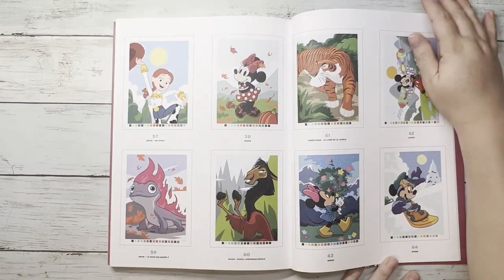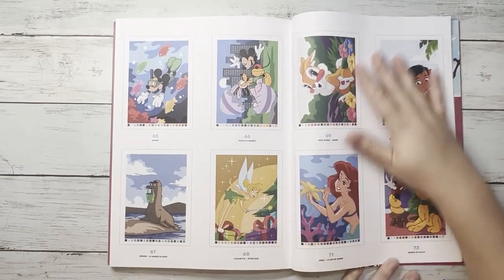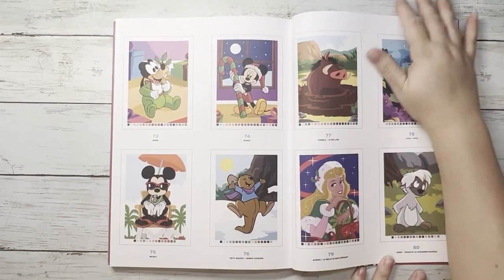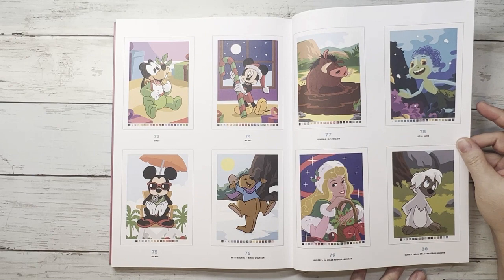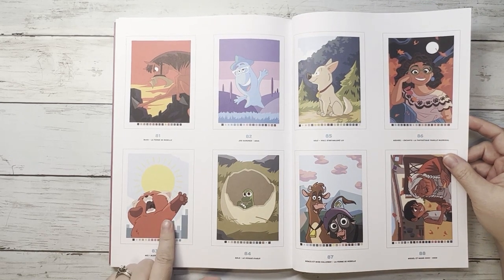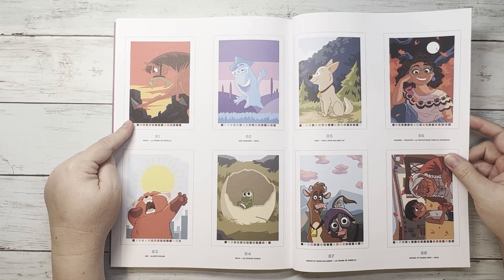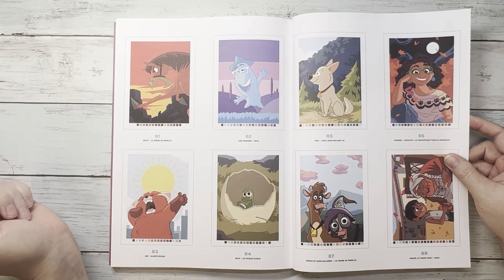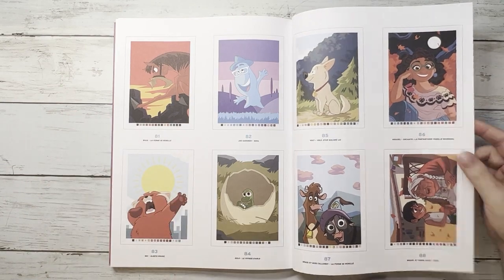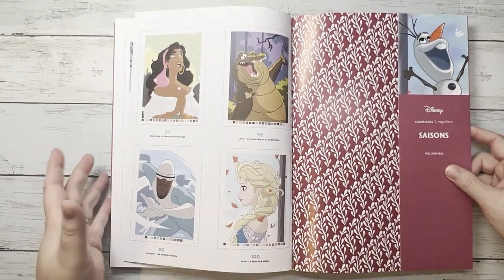Here's Max. Gerald. And then I haven't seen this one. I don't know what this is either. His name is Buck. I don't know what that's from. Home on the Range. That one is Seasons.